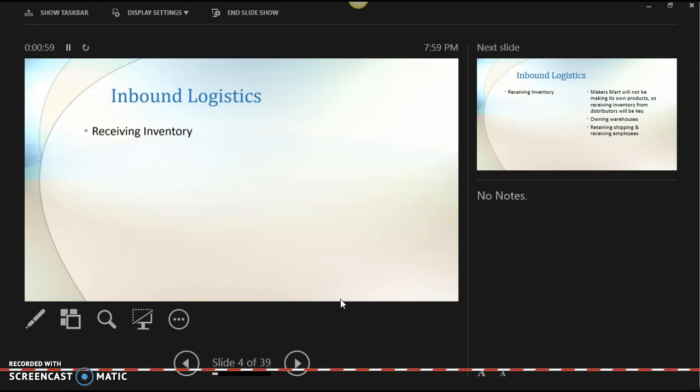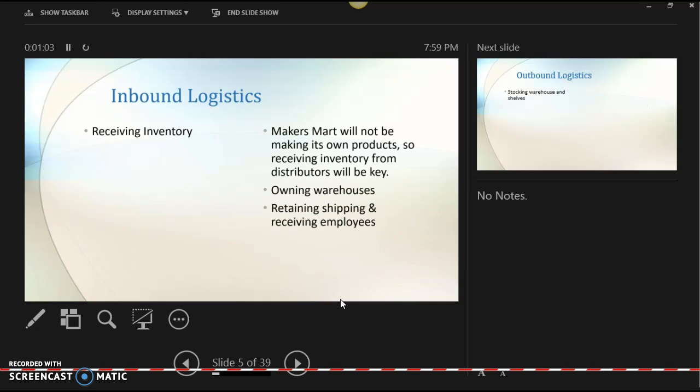So for inbound logistics, we've got receiving inventory. Maker's Mart will not be making its own products, at least not at first. So receiving inventory from distributors will be key. We need to own our warehouses, or at least have warehouses in the spaces that we rent. And we need to retain shipping and receiving employees.